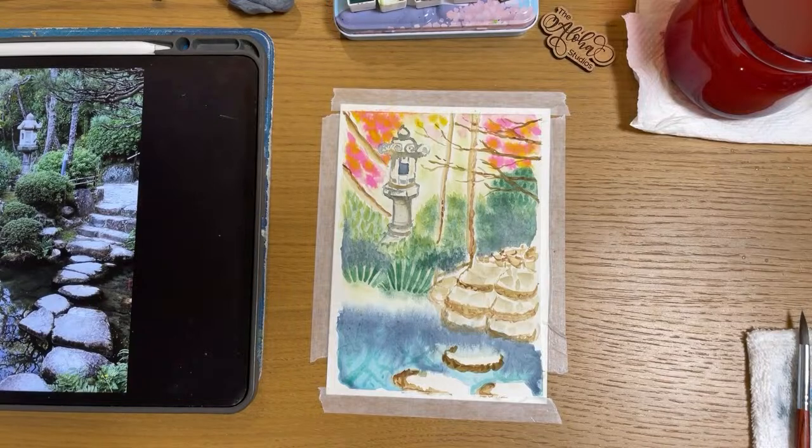Already so beautiful. Oh, I love it, this picture.